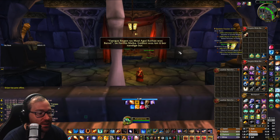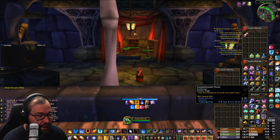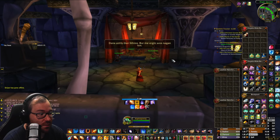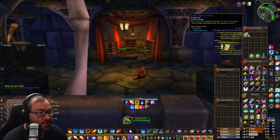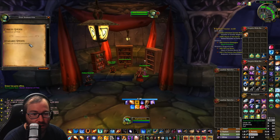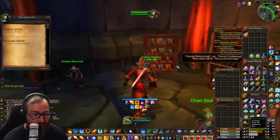So as you can see here, this is the Mage Epic Quest item, and you need to have a Comprehension Charm, and we are going to decipher this scroll, and after we decipher it, we have the scroll Essence of Fire, and you have to imbue the depleted Essence of Fire with magic. So this is the quest, and it has you go to the library here, and you pretty much just do what it says.